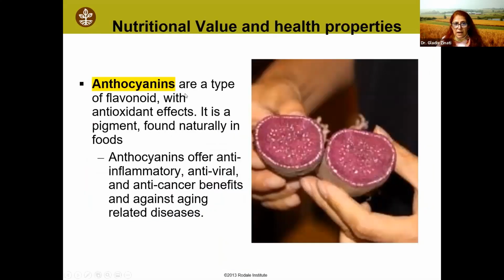So anthocyanins is one of those flavonoids, and it acts as an antioxidant. You usually find it in blueberries and raspberries because of the bluish, reddish, orange color. And in the colored potato, especially if it is colored in the interior, the flesh, it is in the sweet potato as well. You will see the reddish or purplish color of the tuber, and that's because of the anthocyanins in it.